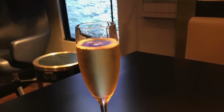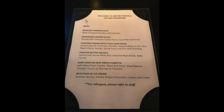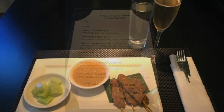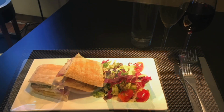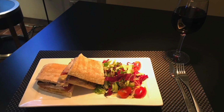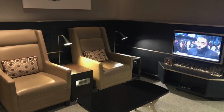Of course, that doesn't start on the plane. It starts in the lounge, where you have a full a la carte service. This is the Singapore first class bar lounge in Changi Airport. So I started with some satay and then had a little steak sandwich, a nice glass of champagne, a glass of red wine. Beautiful relaxing environment before we get on the plane.